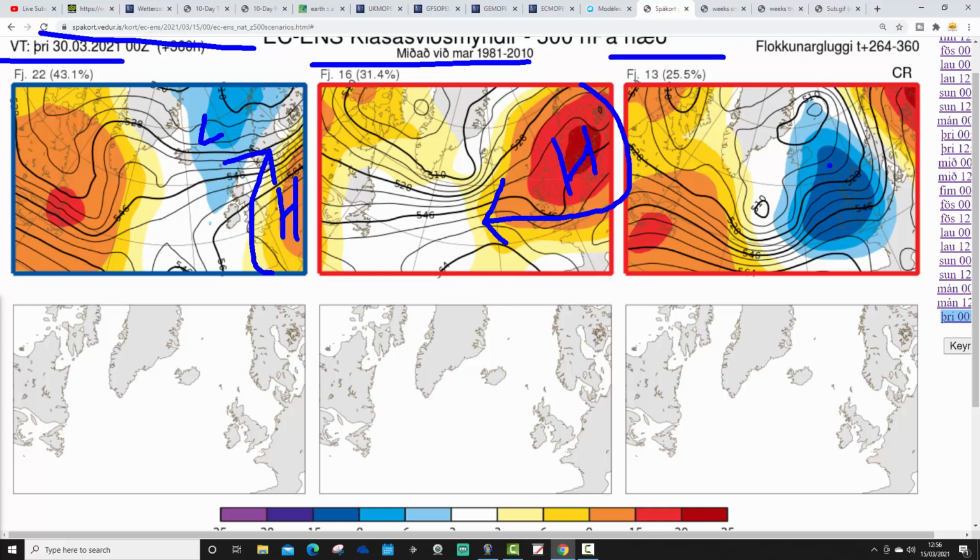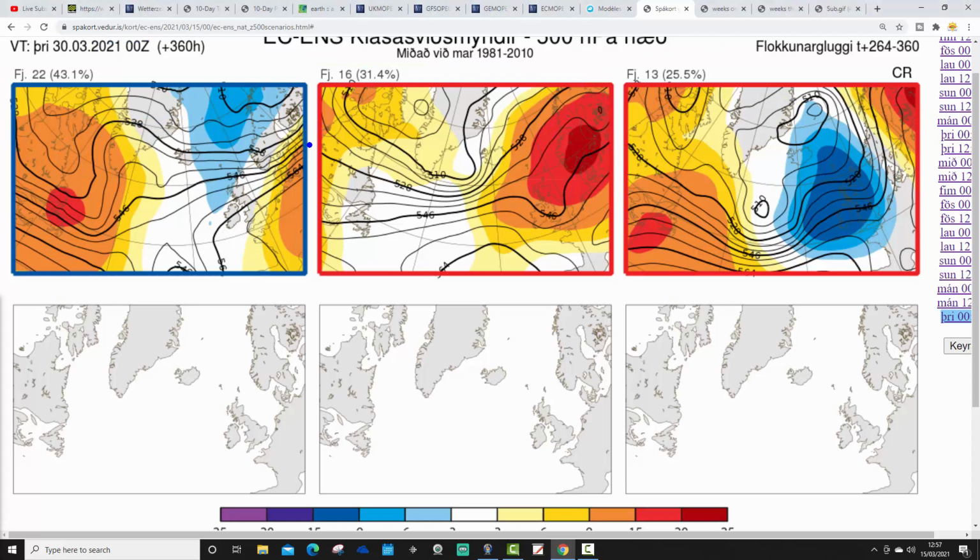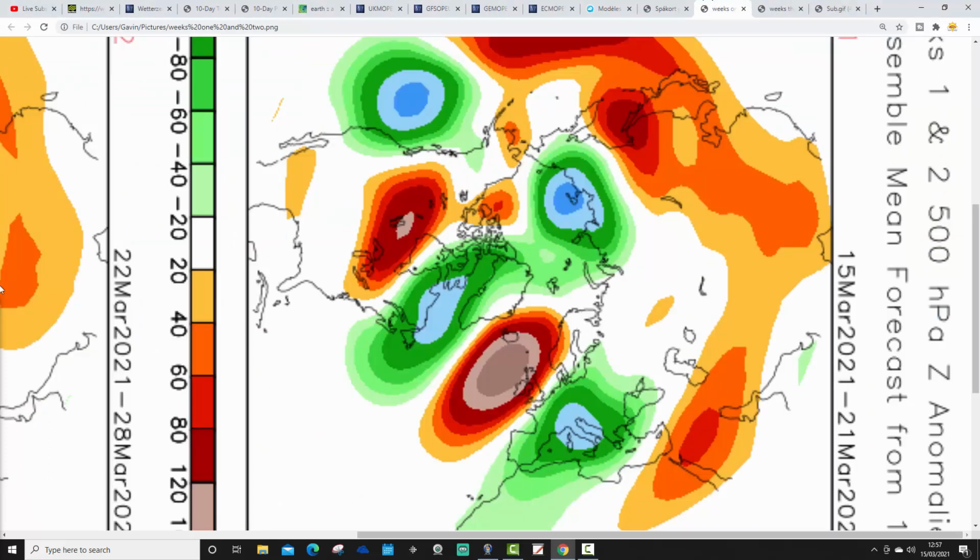And then 13 with low pressure dominating the weather. So obviously that's the most unsettled option. So this is the most unsettled option in 2 weeks' time. This is the most settled option in 2 weeks' time. And this one is somewhere in the middle, and that's probably going to be the most likely outcome. But I think we're looking at a definitive shift into spring now through next week.